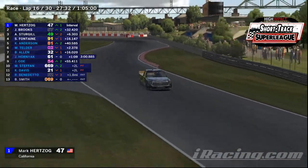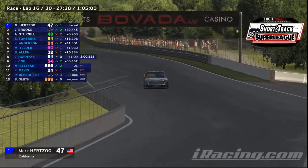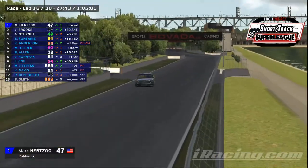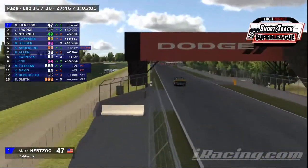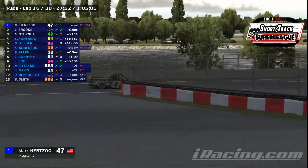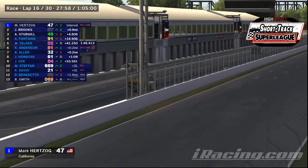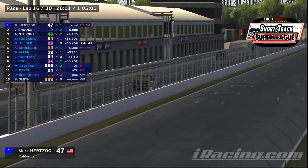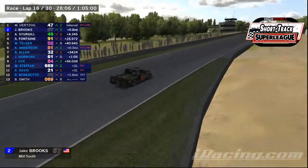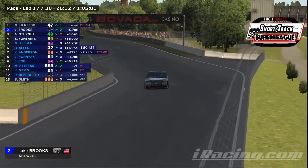Herzog in the lead, 32 seconds on Jake Brooks. He should be able to keep Jake Brooks behind him if he pitted now. Lap 16, so we're just over halfway. And mind you, the lap times for the people on older tires are a lot higher than they were in the beginning: a 146 as opposed to a 142 of his best lap. And Herzog is also coming in. Jake Brooks still in pursuit here on that straightaway towards the final chicane.